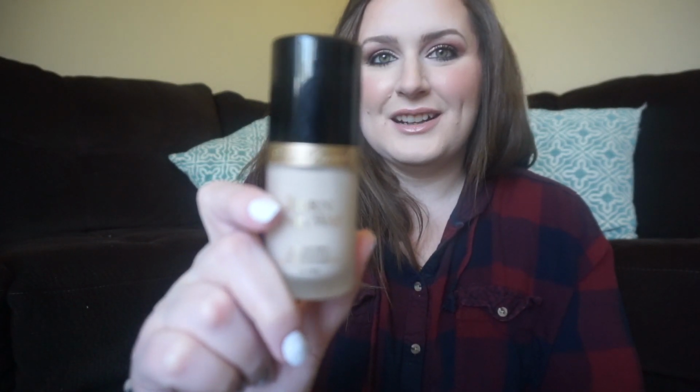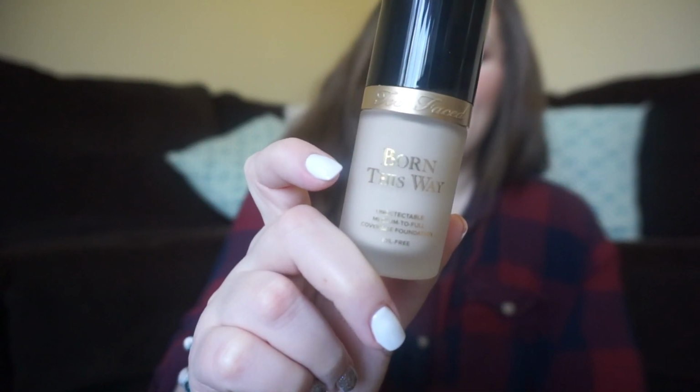So I actually bought my shade. It's the shade Cloud. I'm wearing it today. It's a really pretty foundation. Is it the best foundation I've ever used? Absolutely not, but it's really nice. The good thing about that foundation, if I'm being 100% honest, is that you cannot feel it on your face.